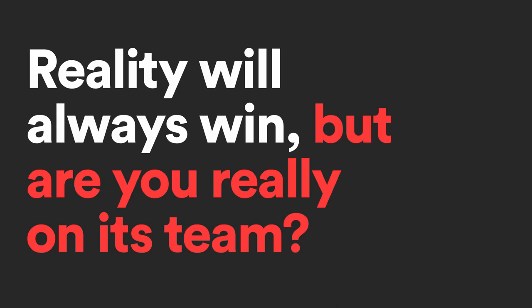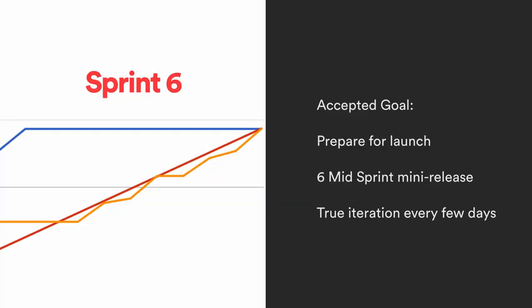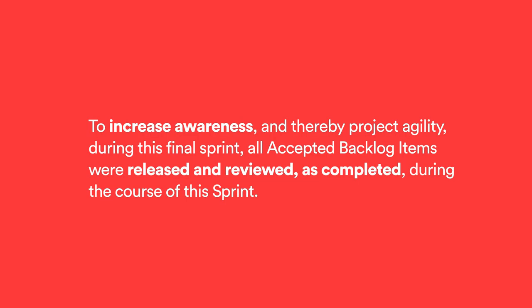So I'm out of time, actually. But I could talk more about this, this is kind of more like a Kanban thing. And I talked about the pattern library coming into play there, so I can skip that slide. And we did that, the reason that was good is because it increased awareness during the final sprint.